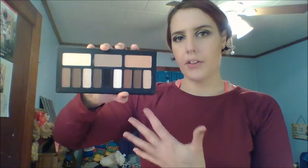Okay, so one of the palettes I've been using recently is the Shade and Light Eye Palette from Kat Von D. I had never used this before, and I purchased it during the VIB sale. I have used almost every color in here, and it's what I have on my eyes today. I use this middle quad.